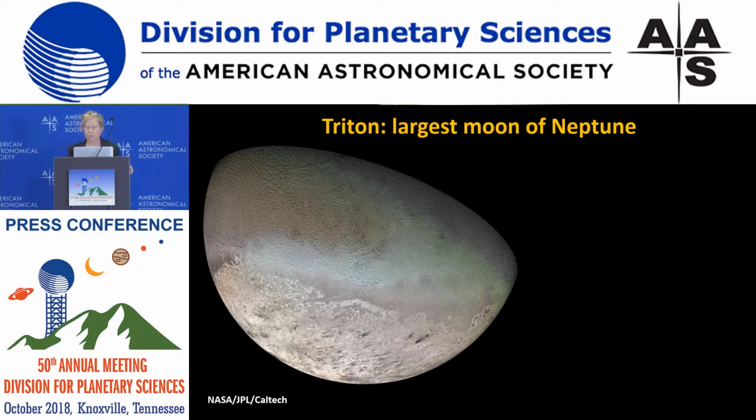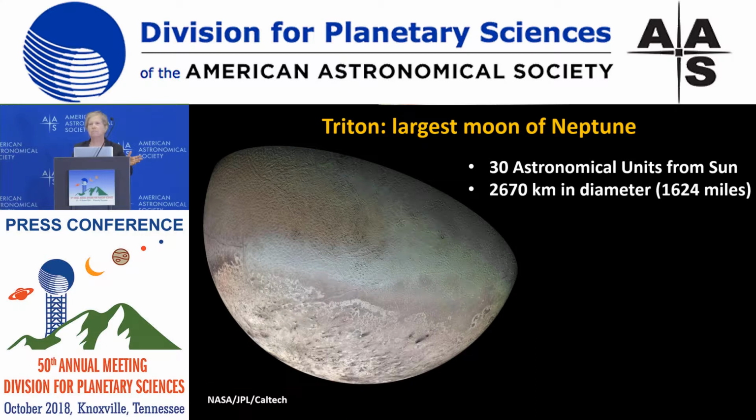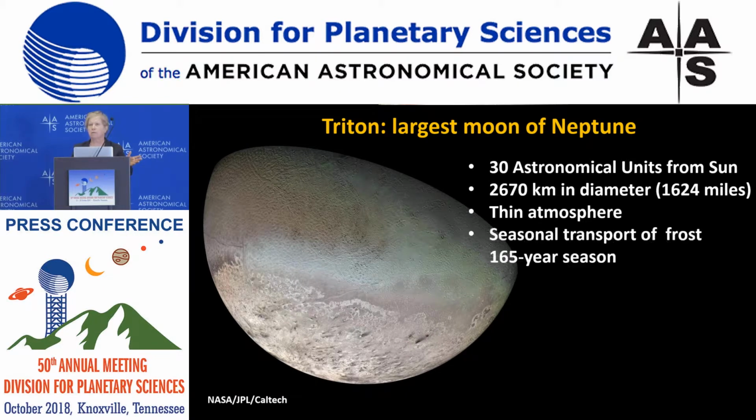So just a few facts here. This is an image from 1989 from the Voyager spacecraft. It's 30 astronomical units from the sun. It's big, one of the largest moons. It has a thin atmosphere, and we expect to see the seasonal transport of frost from the south to the north and back and forth over a 165-year season. It has a high obliquity, it's tilted, and it has an atmosphere, so we're going to have seasons.